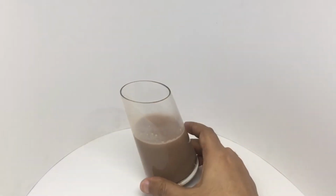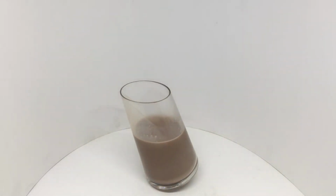You get a strong chocolate flavor. It's quite sweet with those 4 teaspoons. Really nice hot chocolate.